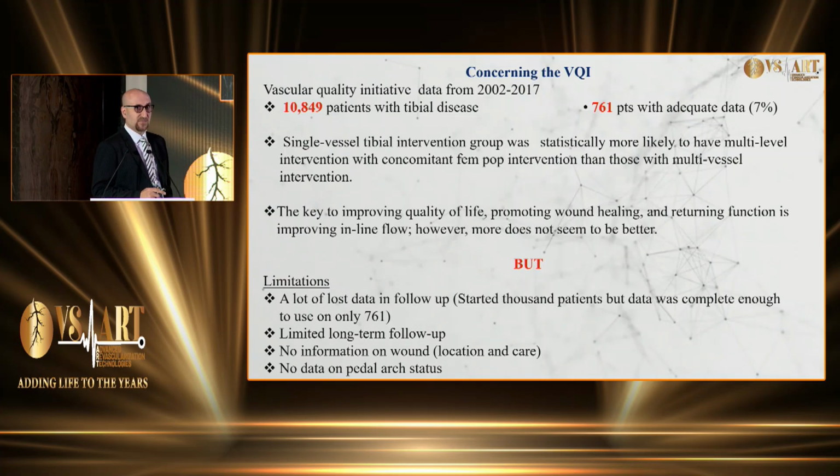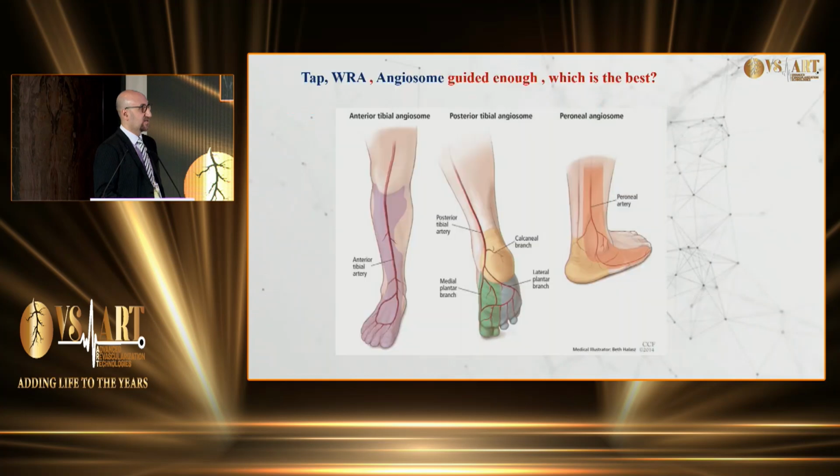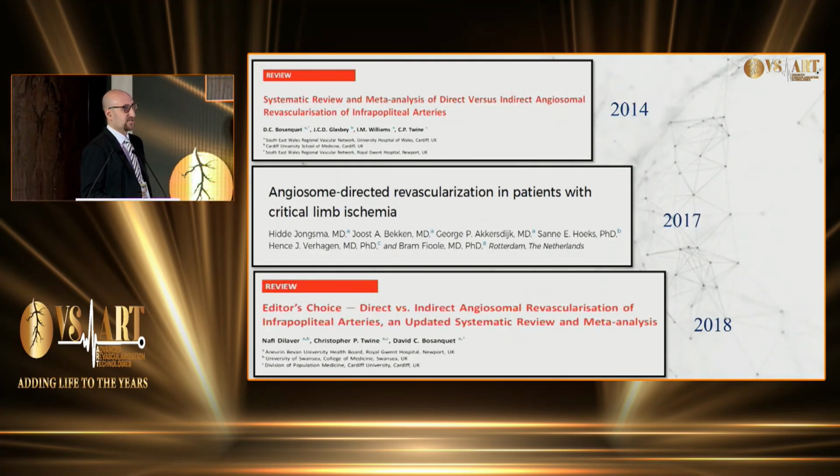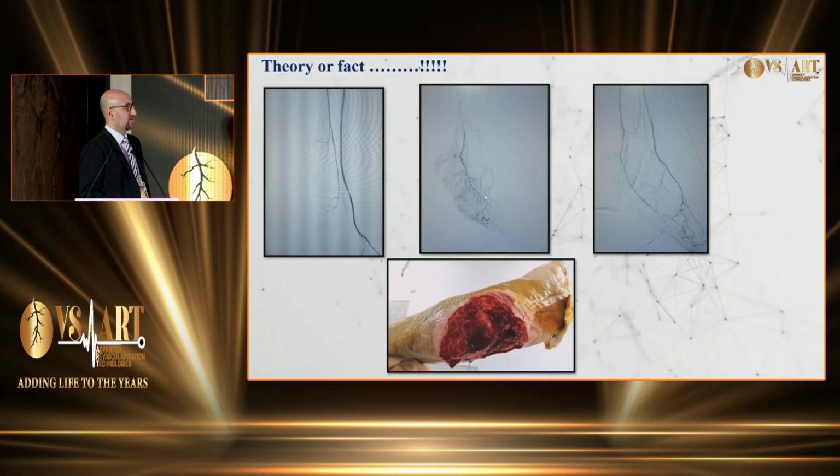But there were some limitations for this quality initiative. The number started with 10,000 people, but the follow-up was 760 only. There was no long-term follow-up, no information about wound healing, and no data on pedal arch status. So we came again to target artery path, wound-related artery, angiosome, and a lot of systematic data, systematic reviews, and literature about this. Does it really improve wound healing?